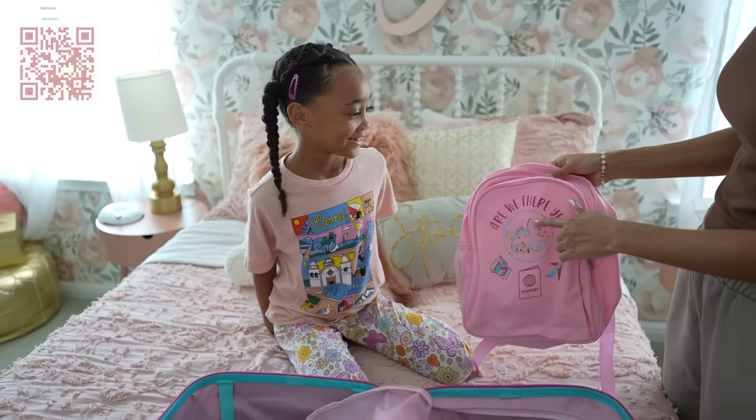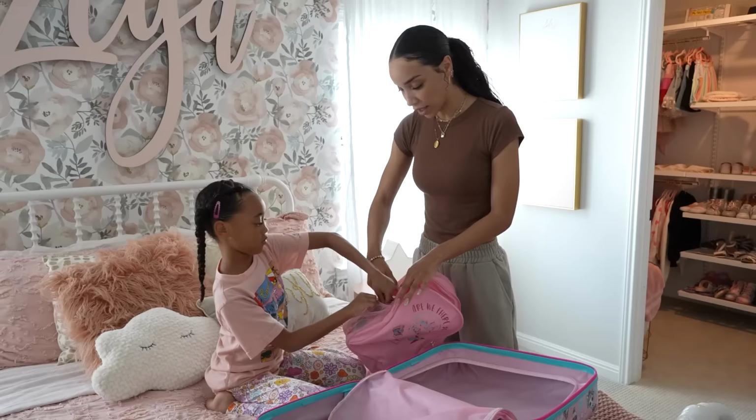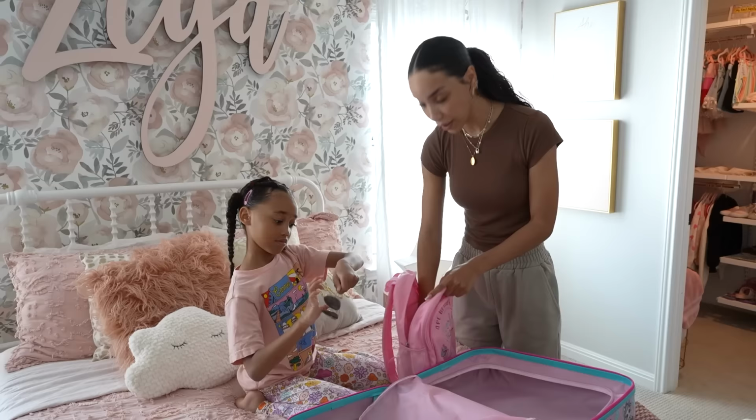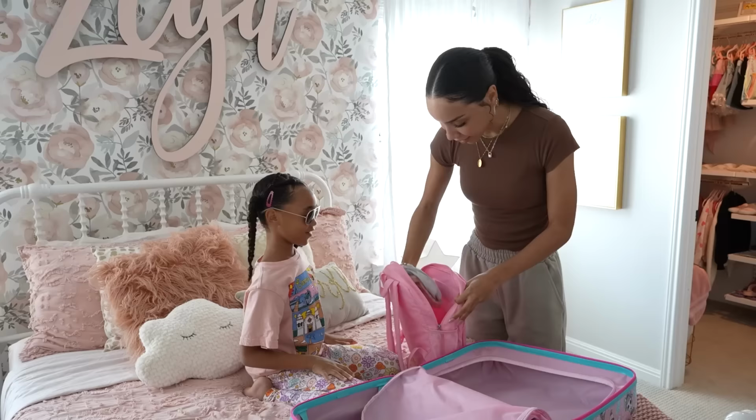So this is like a small little backpack. It's like her perfect size for her to actually carry herself, which is important. She's independent enough now to carry her own backpack and roll her own suitcase through the airport. They are flying, by the way, so we're gonna specifically pack this little backpack so that she has everything she needs on the plane. Let's clear out the extra stuff first.